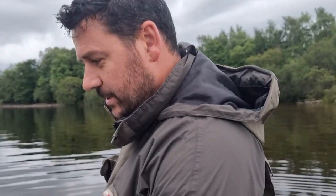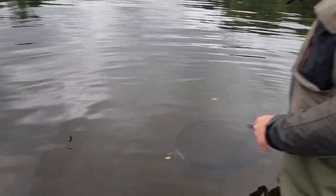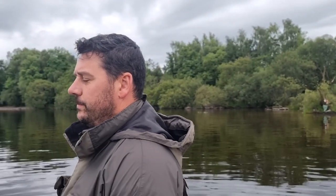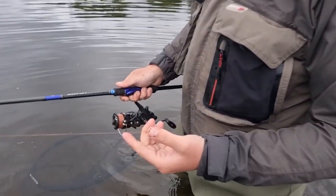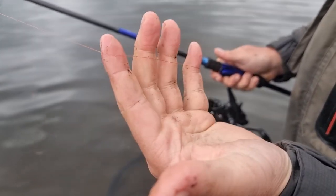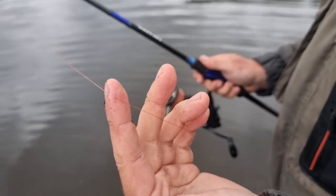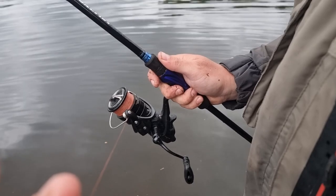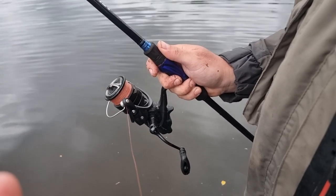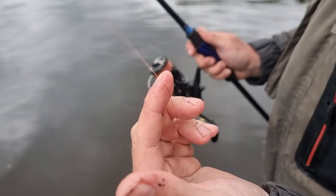Standing on the edge of a channel here, because it's only about 10 feet deep out here, but that change in depth is all you need. Flick it out. Got in the bottom pretty quickly. And then you can do this a couple of ways. I quite like just to hold the line in your hand. And you're literally just making the slightest little bit of movement. Having that braid in your hand allows you to pick up the slightest of bites. You just feel it on your finger.